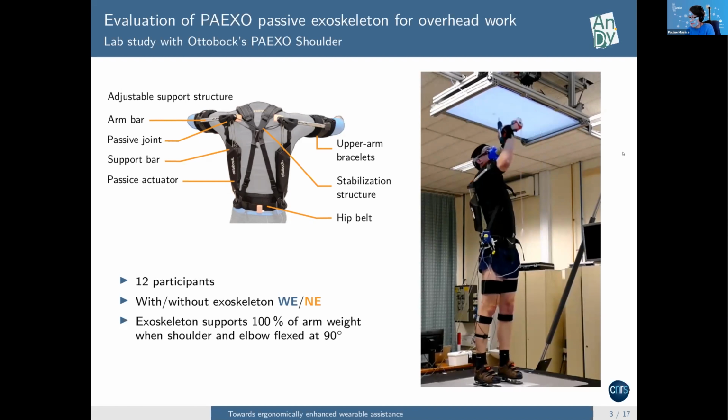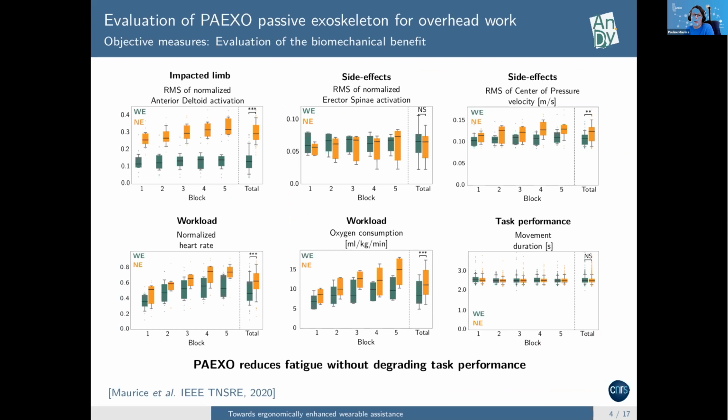What we showed was that the Pixo shoulder seems to reduce energy consumption and metabolic cost during overhead work. It goes with a reduction of the physical strain on the shoulder, which is expected, of course, because it's what it's designed for. But importantly, it is achieved without increasing stress on the low back, or without changing the duration of the motion. So it does not really change, for example, productivity for this task.